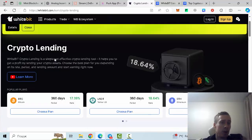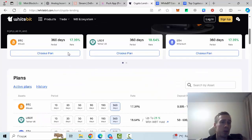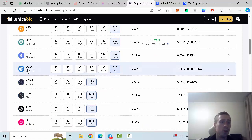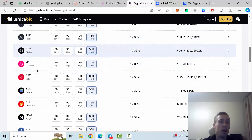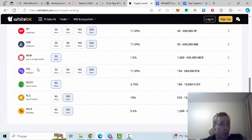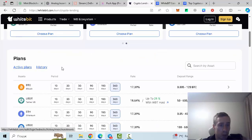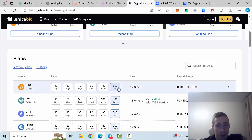Crypto lending is a very easy activity for us, so you can stake some cryptos like Bitcoin, USDT, Ethereum, USD Coin, Atom, Ripple, Stellar, Uniswap, and many other tokens with some lock-in period, for example 10 days, 12 days, 30 days, 90 days, 180 days, and also 1 year.